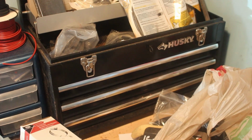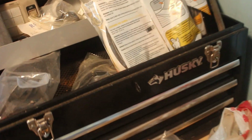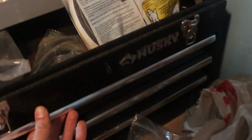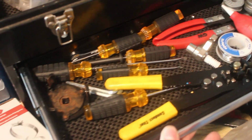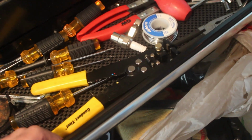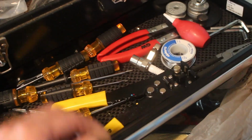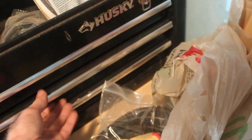This is the toolbox I use to take tools to college every day. Now it's just storage. Got various extra parts and stuff in here. Some tools in here. Mostly just extra screwdrivers. Some automatic wire strippers. I love these. And just junk like some old emblems.